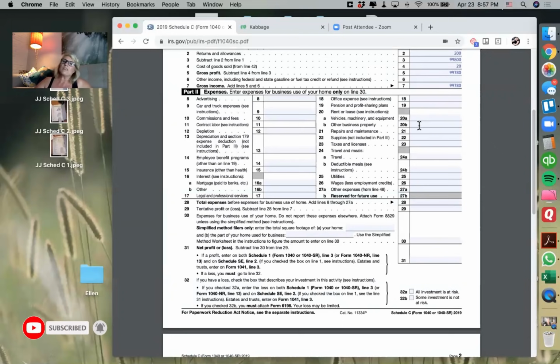Other business property, that's not really a thing for us. Repairs and maintenance. Okay, so sharpening your shears, getting your sink fixed, getting the chairs reupholstered, computer repairs, any of that stuff, that all goes into repairs and maintenance.